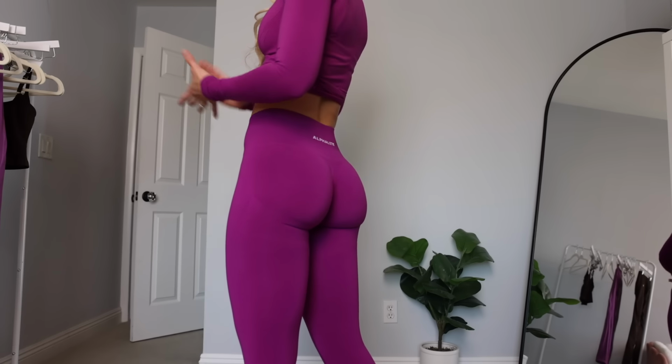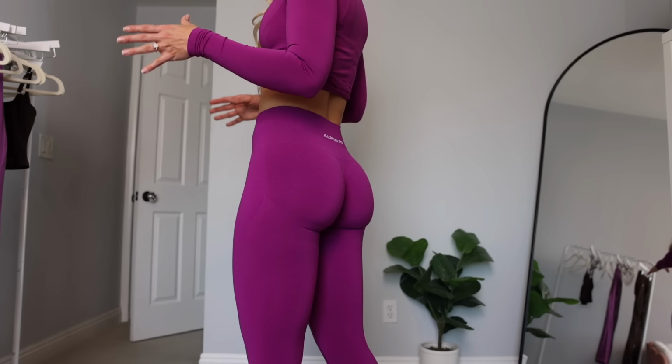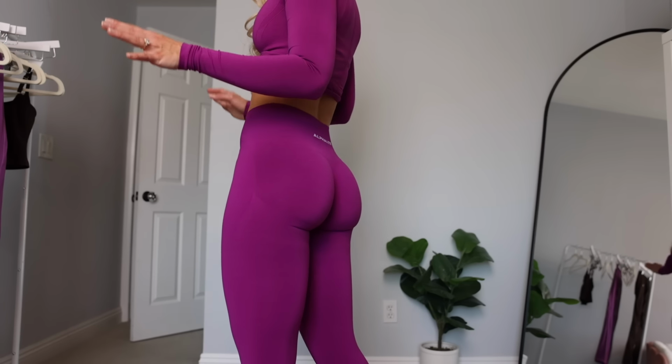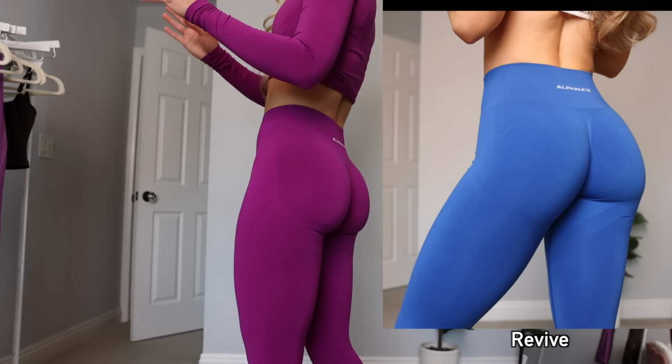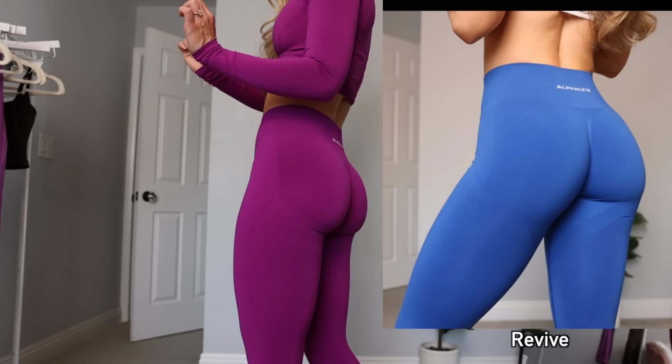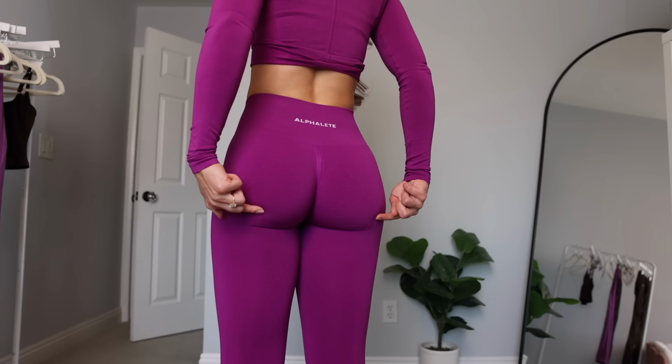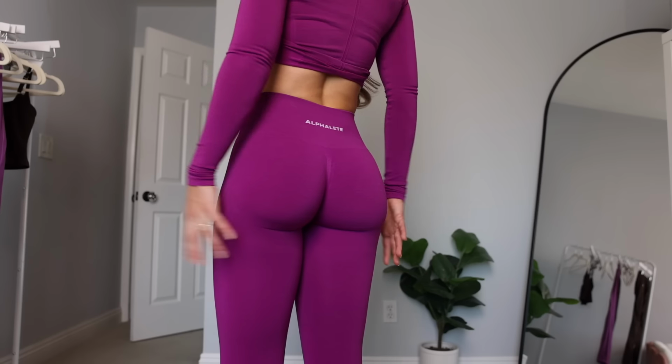I'm more of a medium to long glute girly, not super long, but definitely not short. I do feel like these aren't quite made for me. I prefer how Revive leggings look personally. A little bit more medium glute friendly and just a little bit of compression, but you don't get too much. So not only is this a little bit low, but the under glute compression comes up a little bit high. It's not crazy lift, but it's definitely something, a little bit of shaping.